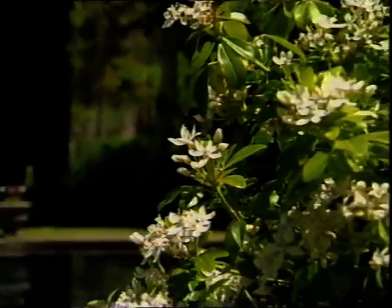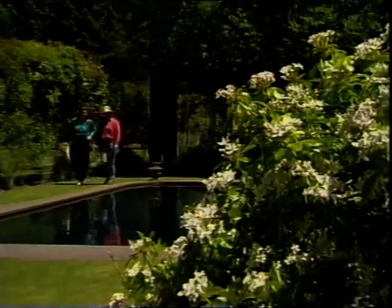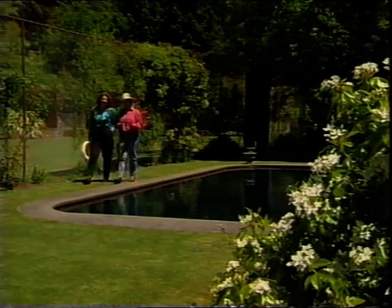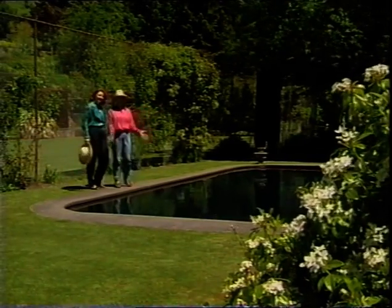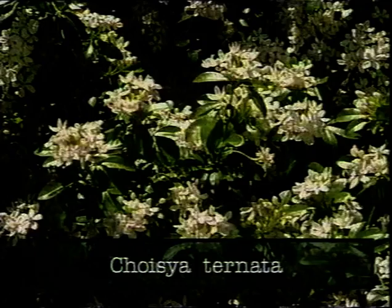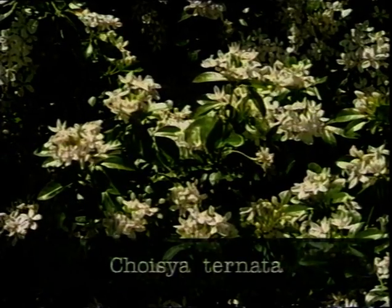This choisya is a very good plant, and you've got a lot of it here in the garden. It obviously does well for you. It does do well. It looks wonderful all during the winter. It looks green and lush and neat and tidy. And at this time of the year, of course, there's flowers on it as well. It's a very good one for planting in this type of climate. And it looks very elegant reflected in the water, I must say.